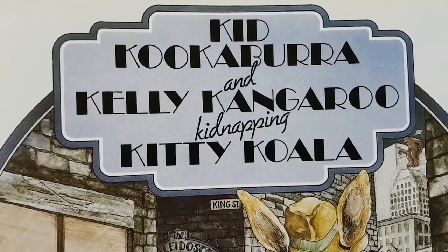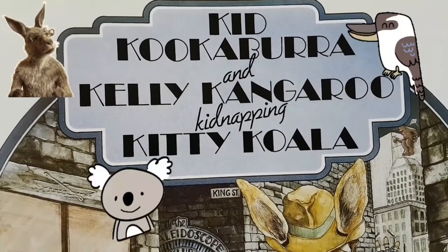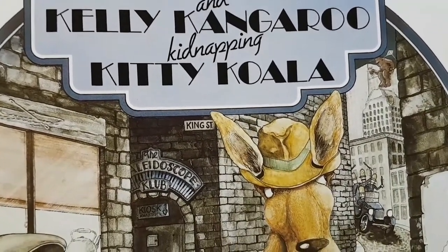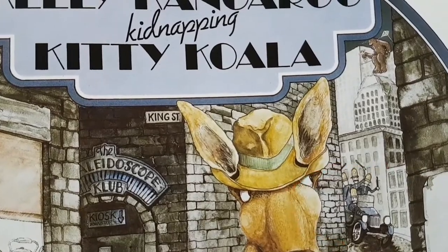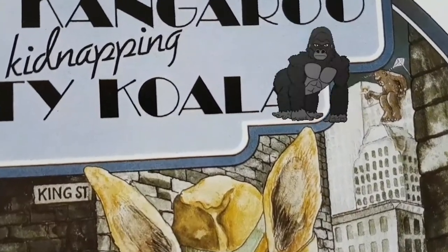Kid kookaburra and Kelly kangaroo kidnapping kitty koala. And look, it's on King Street. They're very naughty creatures. Oh, I think we've got some amazing police officers chasing them. But have a look. What is going on up here?